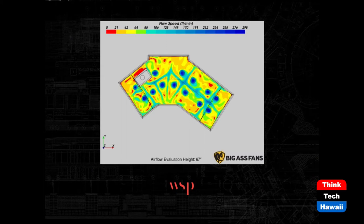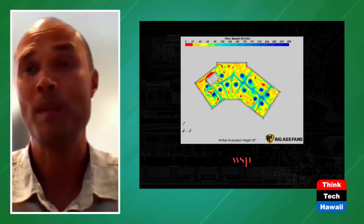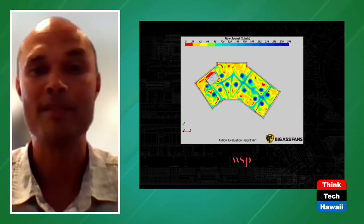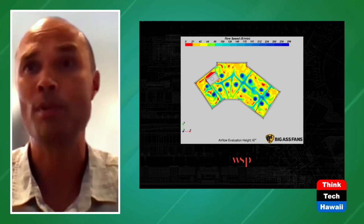So we talked a lot about how it was an open floor plan for the dining, and there's no walls anywhere really, so you have nice air movement. But we all know many times during the year, and it's even getting worse now, that the trade winds are almost non-existent. So to address those very still days, Kona days, we put numerous ceiling fans throughout the dining area.